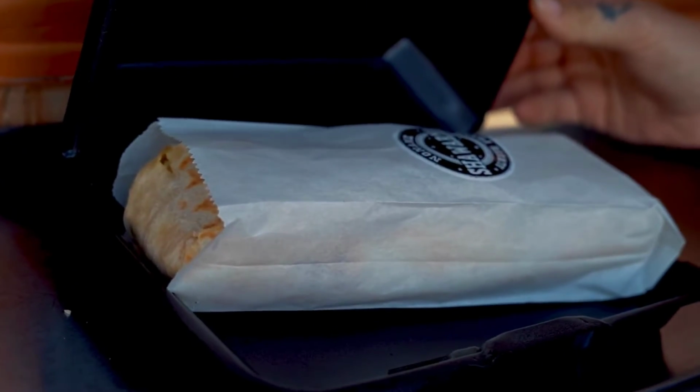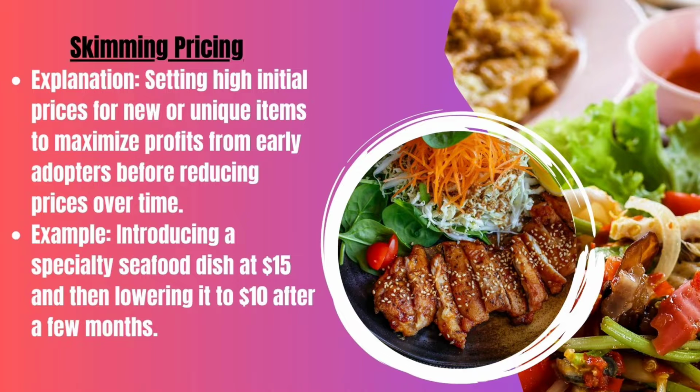Number five, skimming pricing. Now let me explain this one. Setting a very high initial price for new or unique items on your food truck menu to maximize profits for early adopters before reducing the price over time. So gradually you would reduce it, but you're still profitable. But right out of the gate, you're going to launch it at a high initial price. Now here's an example. Introducing a specialty seafood dish at $15 and then lowering it to around $10 after a few months and getting customers used to that product.